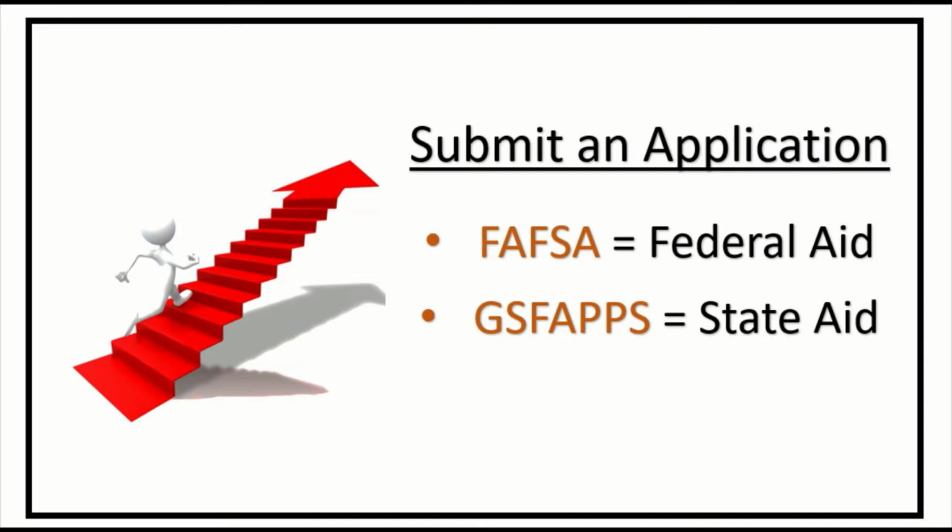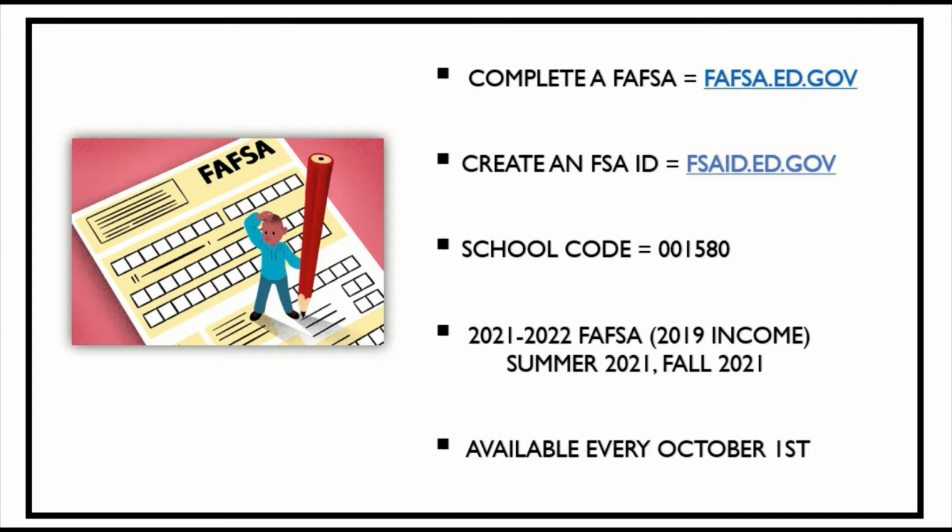For federal aid, you will need to complete the FAFSA application, which is the Free Application for Federal Student Aid. For state aid, you will need to complete GSFAPPS through the Georgia Student Finance Commission. The FAFSA application for the new academic year is made available on October 1st each year. For your academic year, which includes summer 2021 and fall 2021, you will need to complete the 2021-2022 application.